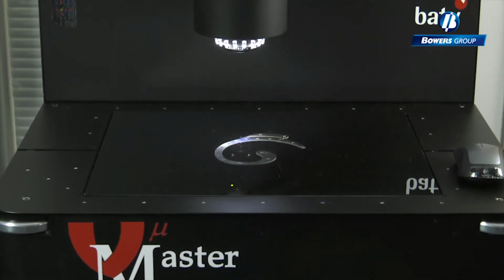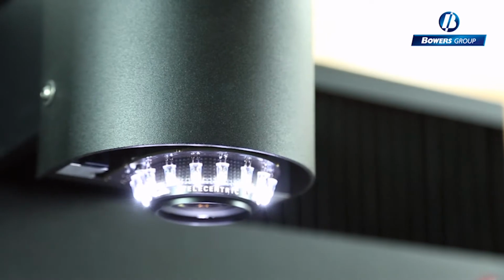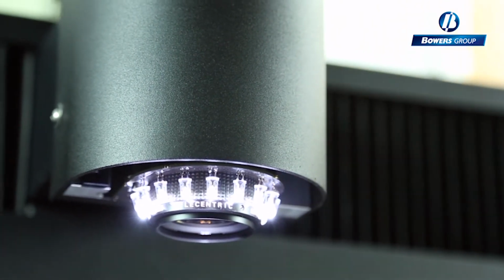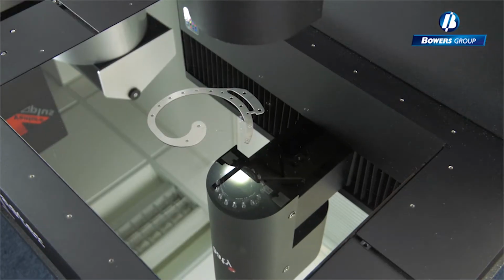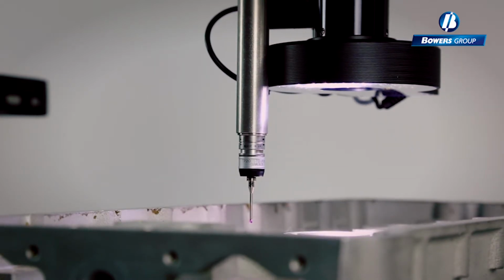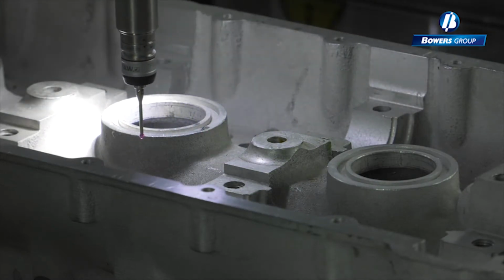Lighting is critical for edge detection. The programmable LED lighting heads allow the user to define various segment patterns, ensuring the best lighting to illuminate difficult edges. Programming of lighting can be saved and easily repeated where needed, saving time whilst providing excellent images.